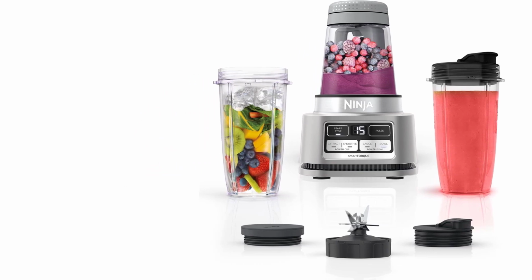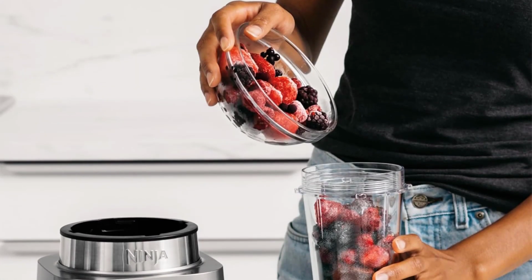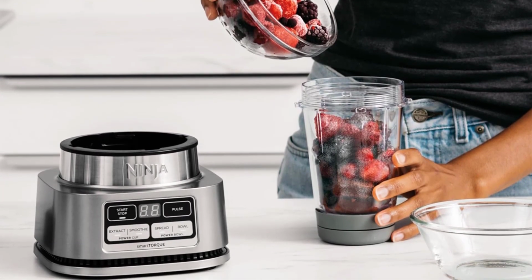However, it's very loud. If you're looking for a quiet personal blender for smoothies, the Beast Health Blender makes much less noise and offers a similar performance. However, it's more expensive, and not all its components are dishwasher safe.